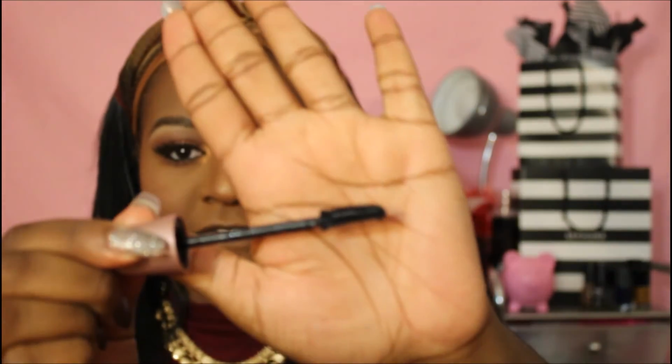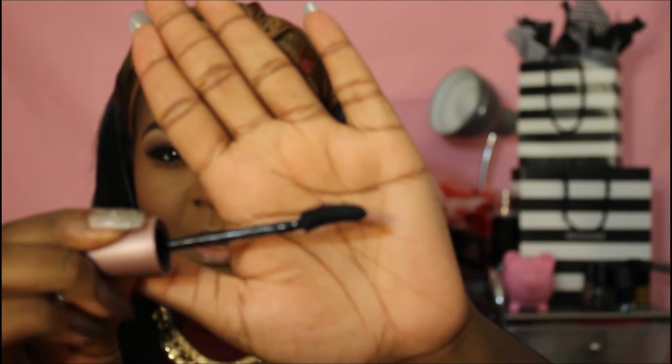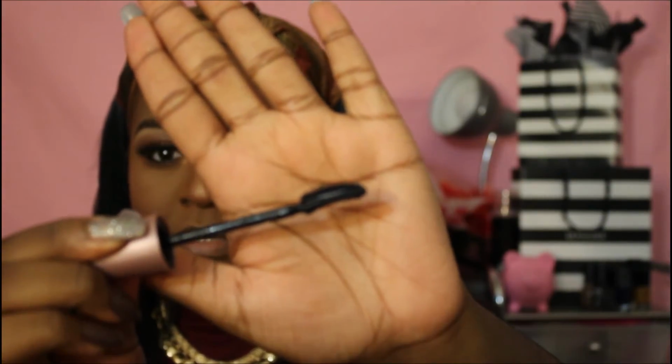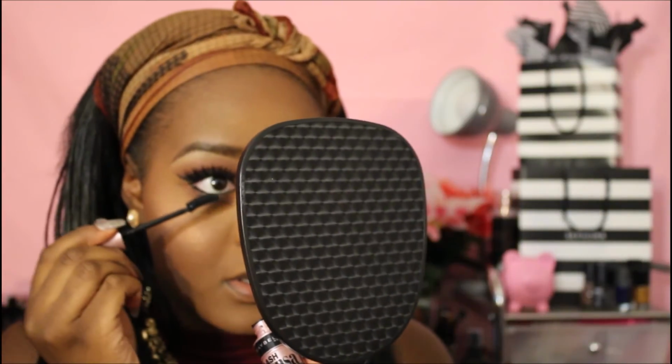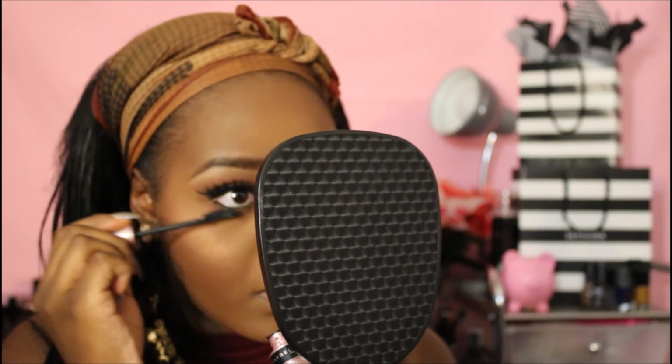Now we're going to go ahead and put on some mascara. I'll be using the Maybelline Lash Sensational Mascara. Love this mascara for my upper lash line. You can see it kind of fans out. Then you have the top tip that's a little bit smaller. So I kind of like to use that top tip to actually get my bottom. I suck at mascara, I'm just going to put that out there. And again, I'm just going to use that tip to really help get my lower lash line.